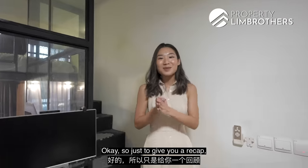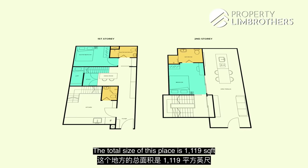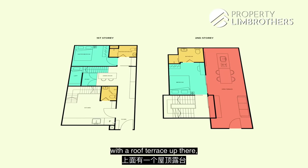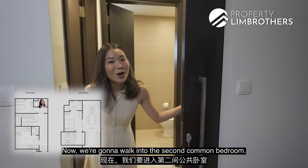Okay, so just to give you a recap, this is a three-bedroom duplex unit. There are three beds and three baths. The total size of this place is 1,119 square feet with a roof terrace up there, which they have converted into another living room. Now we're gonna walk into the second common bedroom.